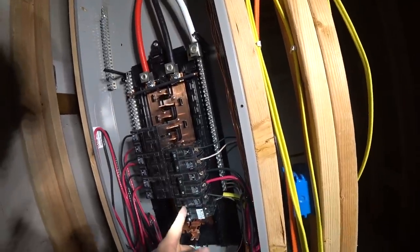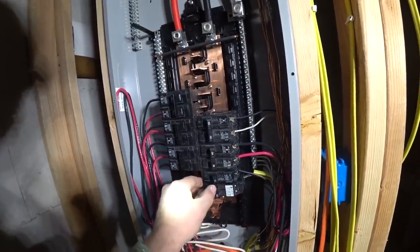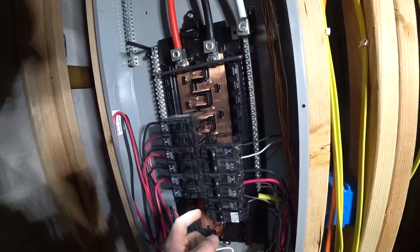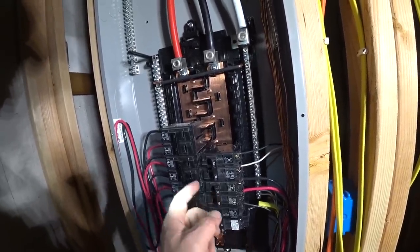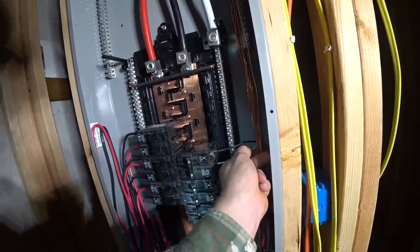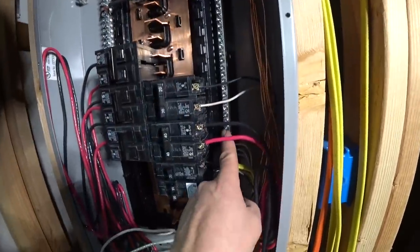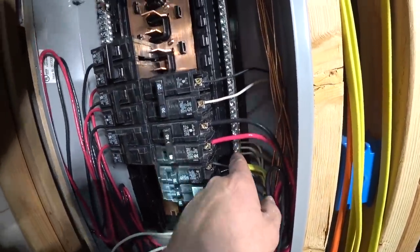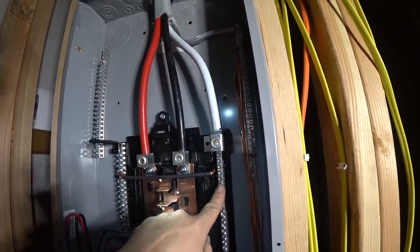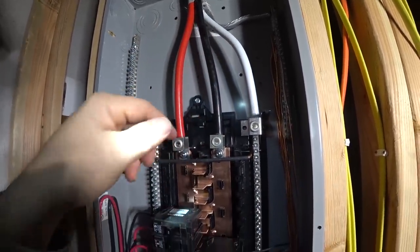But let's see. We got the bathroom circuit hooked up, and we're going to use the top one for that. So that's going to be bathroom. This will be garage outlets, and this is the heater, and this is going to be the bathroom heater. And again, here that confusion comes in. So this white wire, normally for 110, goes to this bus down here, which is called a neutral bus, and it's the neutral wire coming in from the utility. And then we have two hots. We have a red and a black.